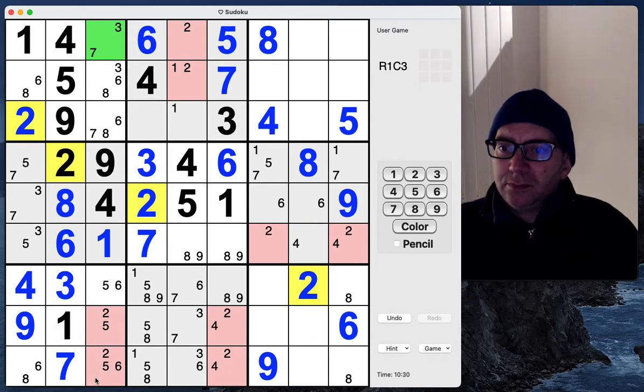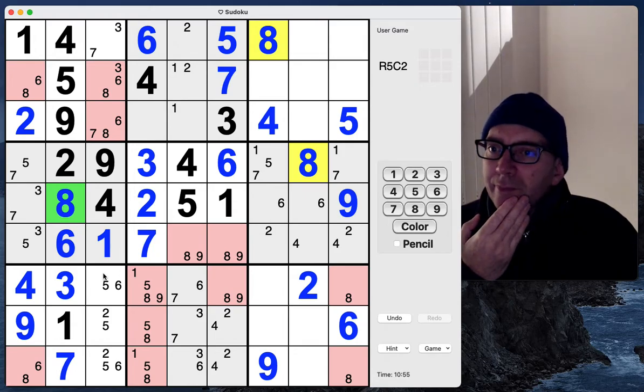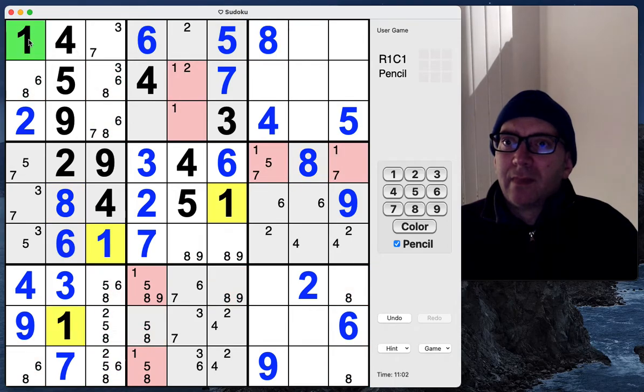So... Where's... And, oh, I guess we do need 8s in all of these cells, right? This is totally unrestricted. Do I mark those in? I guess I do. Okay. Somehow that's unsatisfactory in the extreme.